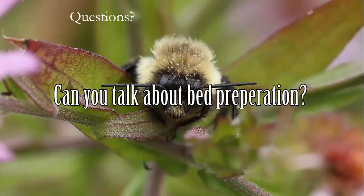I'm a fan of no-till if I can get away with it. It depends on the history. If you're breaking ground, like removing lawn to plant pollinator or wildlife habitat, that's a different story. I've done that plenty of times as well. There are different ways to do that. I don't use any herbicides, so I would do it mechanically through repeated tillage to remove whatever lawn grass you're talking about.